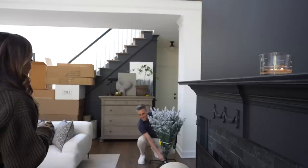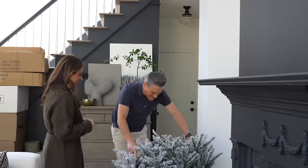Oh, and here he goes. Let's see how long this one takes. Well, it says pull here. Let's see what happens. Ooh, that's cool. This is why I'm like, no flock trees. Oh, but they're so worth it.